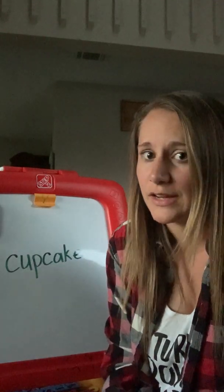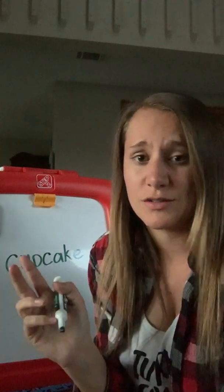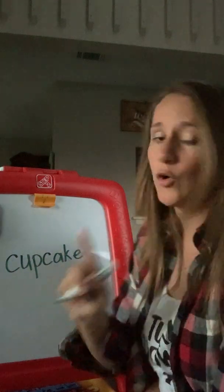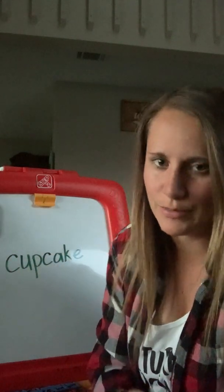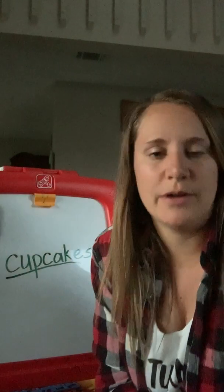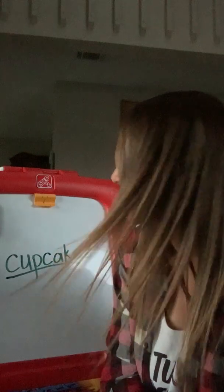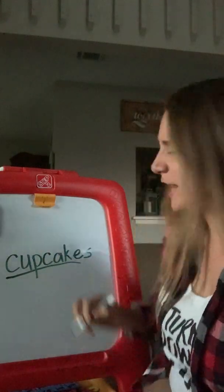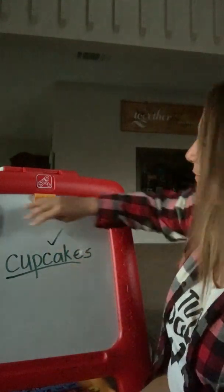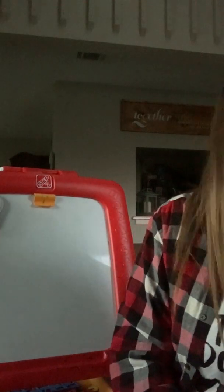If you want to change it to cupcakes, we're just going to add our S suffix. So you can pause it, or you can just add your S. Super easy. Oh, but before we do, we need to underline that base word. Cupcake. I know my writing's a little crooked. It's a little hard to do backwards like this. So, cupcakes. Give yourself a check if you got it. Got it right? Moving on. Let's try 1 or 2 more. You guys are doing awesome.